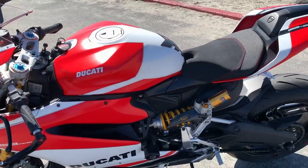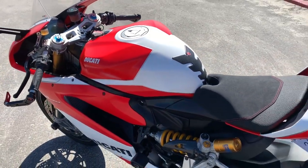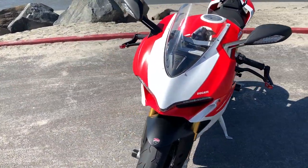And that's basically it as far as modifications are concerned. Honestly, it doesn't really need anything else. The bike is perfect as is. All right, so pretty much the only thing left to do at this point is to take this bad boy for a little spin, and we're going to talk a little bit more about it.